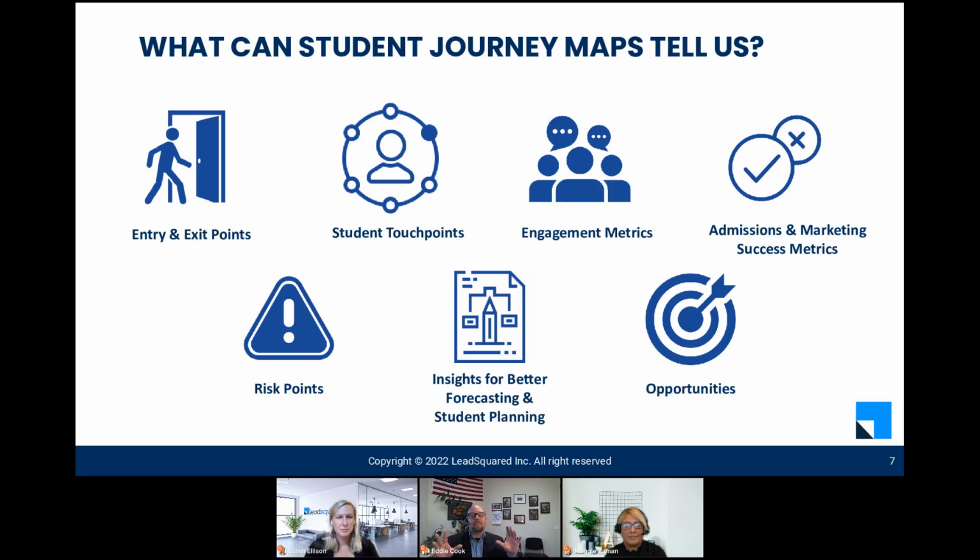These are all things that any director of admissions or any campus CEO should really honestly pay attention to, because this is the income, this is the lifeblood of the school. It's how it actually starts.